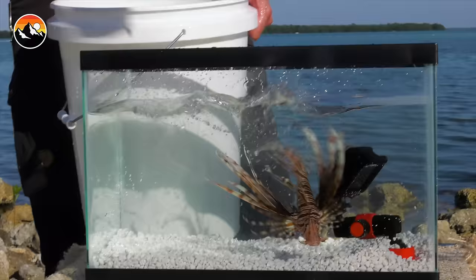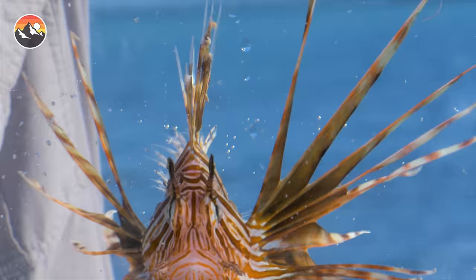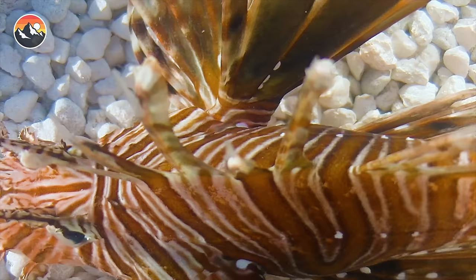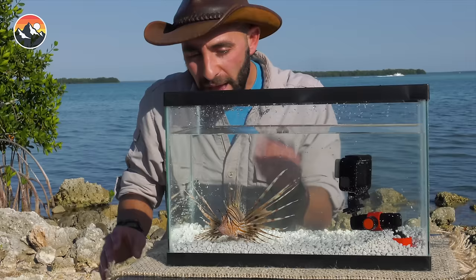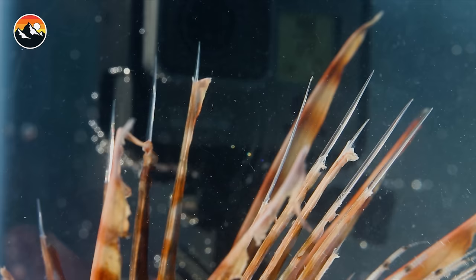Wow. You can see why people keep them in their aquariums. Oh, they're absolutely gorgeous. I mean, you can see why it's called a lionfish. With those pectoral fins all spread out, it almost looks like the mane of a lion. Now, they're also known as red zebrafish. As you can see, those red stripes kind of make it look like a red zebra. Many different names for this fish, but one thing we know is that this is an invasive species here in South Florida, and they give you a pretty nasty prick with those spines.